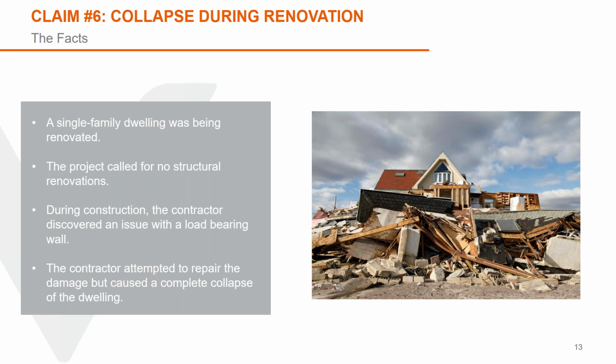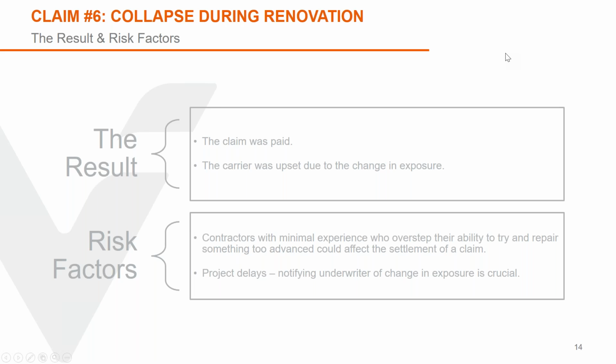As he's repairing that load-bearing wall, he did not take precautions. And the next thing we know, the building collapses. And now you have a big mess on your hands. So it usually happens when a contractor steps beyond their level of expertise. In this case, claim paid, everything was fine, we think. But when the carrier finds out that the contractor overstepped their level of expertise, I would say they're not going to be happy. The underwriter's not going to be happy because they didn't have the ability to underwrite the exposure correctly to begin with. If they're going to be doing structural work, that requires a specialized contractor. And as an underwriter, that's a different level of exposure. Might not fit certain programs, might be more of a specialized type of coverage.